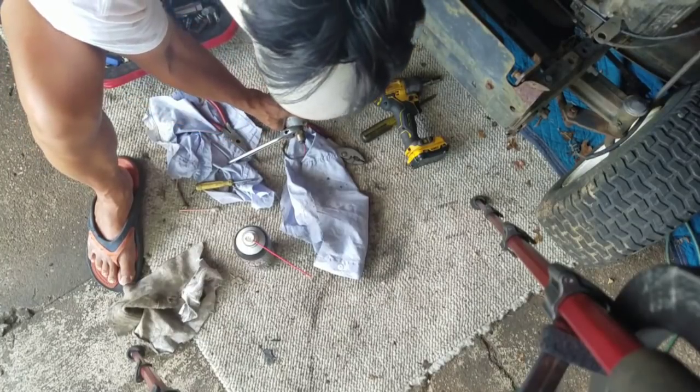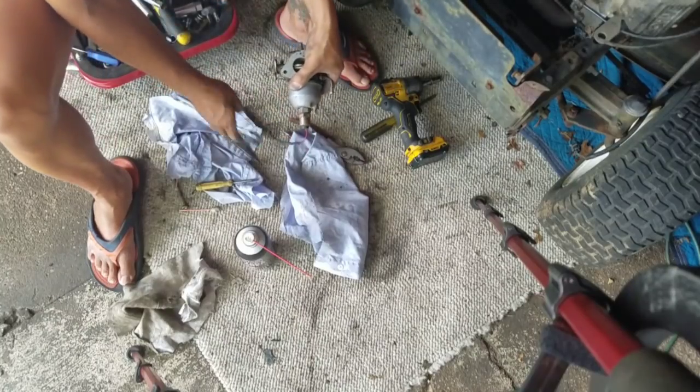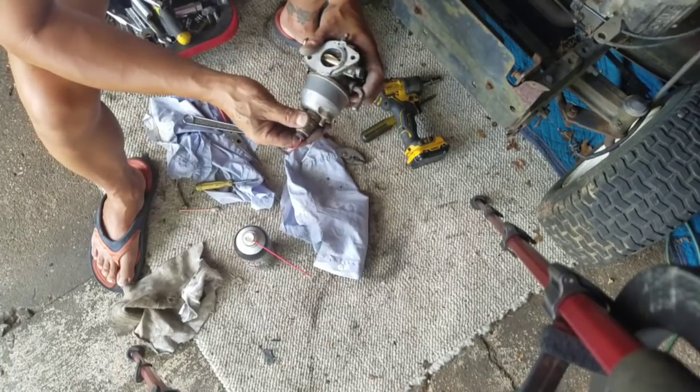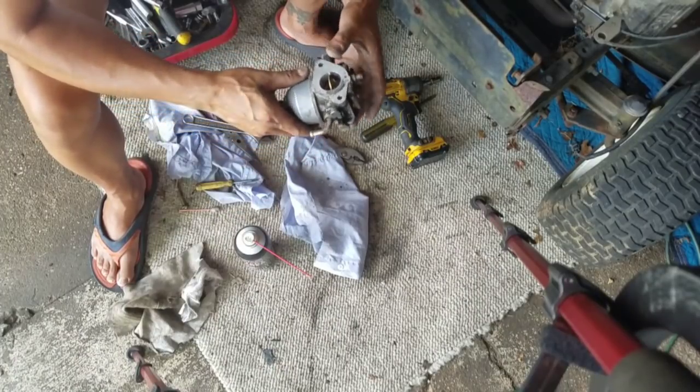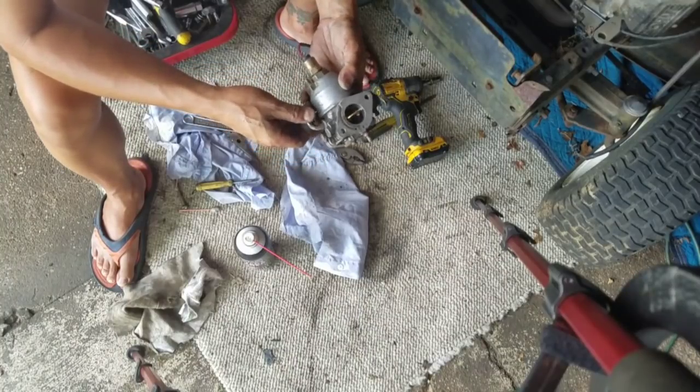Then honestly, I've been buying Chinese carbs a lot. Almost 99% of my parts are Chinese carbs, and I've only had maybe a 1% failure rate. That's not bad.